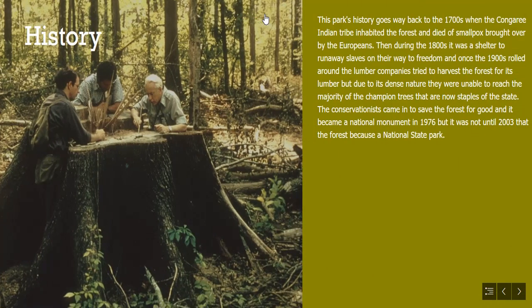Congaree National Park has a rich and long history that begins long before America was founded. During the 1700s, the Congaree Indian tribe inhabited the forest, however, they had died of smallpox that was brought over by the European colonists. During the 1800s, it was a shelter for runaway slaves on their way to freedom, and once the 1900s rolled around, the lumber companies tried to harvest this forest for its massive trees, but due to its dense nature, they were unable to reach the majority of the champion trees that are now a staple of the state.